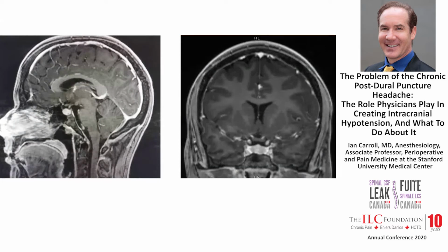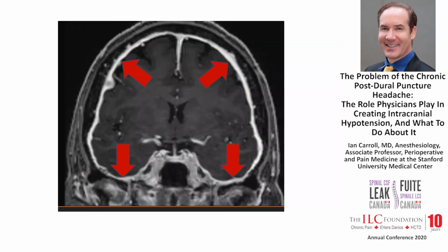This is what her MRI looks like. So on the left, you see the sagittal image. There is no clear, obvious brain sag. And on the right, you can see her post-contrast coronal imaging shows no pachymeningeal enhancement. Her MRI was read at Stanford by a number of very good neuroradiologists who reported this MRI as normal.